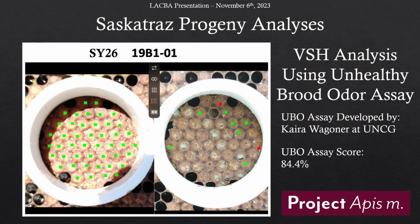This section I'm going to talk about, we just started a few years ago. We're using it for progeny analysis. We're being supported somewhat by Project Apis m. on this, but essentially it was discovered a few years ago by Kara Wagner and colleagues at University of North Carolina, Greensboro, where Kara is now, that pupae that are infected with Varroa actually produce a cuticular hydrocarbon as a response. And what these workers did is that they identified these compounds, and we are able to obtain this cuticular hydrocarbon.